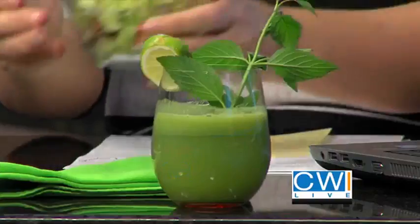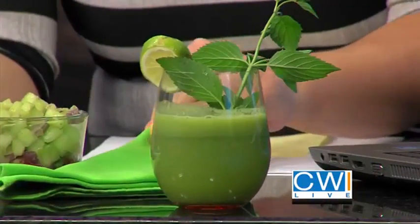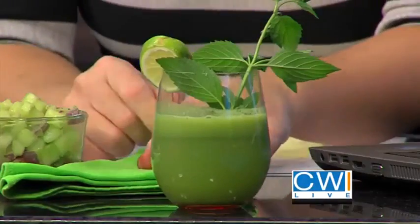Let's talk about this green drink we have in front of us. What did you bring drink-wise? Okay, so I have a cocktail for you. It's a non-alcoholic beverage. I call it a Nojito. That's funny. Because there's no alcohol in it.